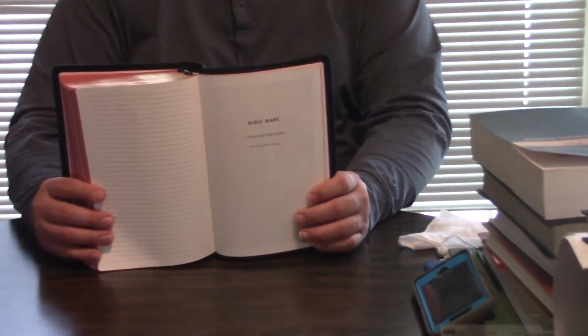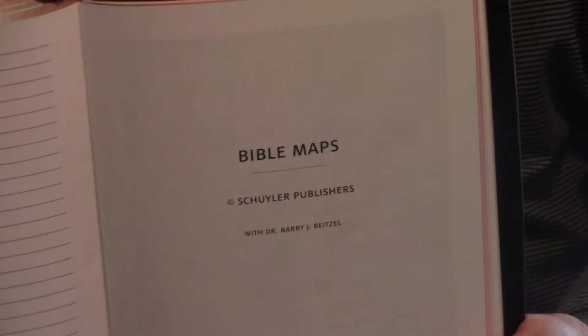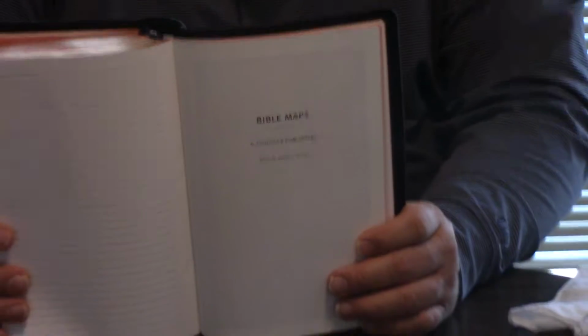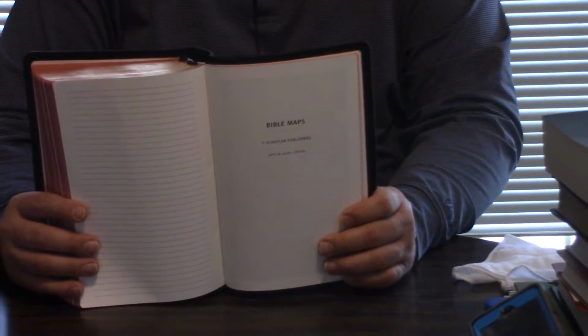Hey, Pastor Steve Waldron. We're going to look at the Schuyler Bible Maps. I got asked a question not long ago about what is the best map section in the back of a particular Bible. So we may go over some, but I tell you, really good ones are the Schuyler.